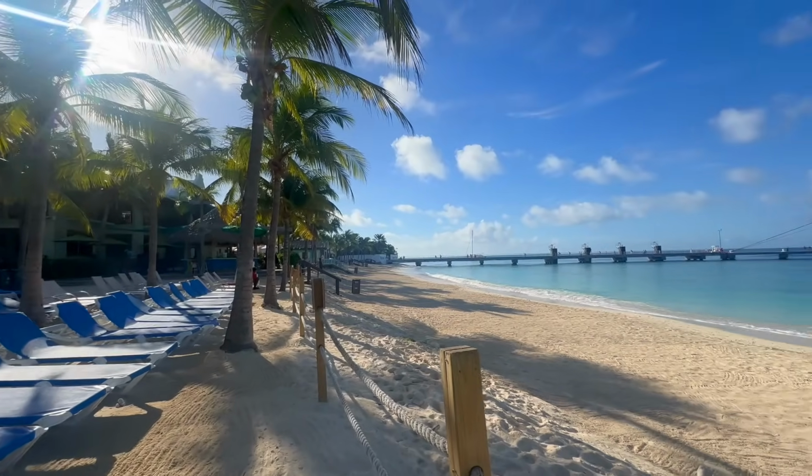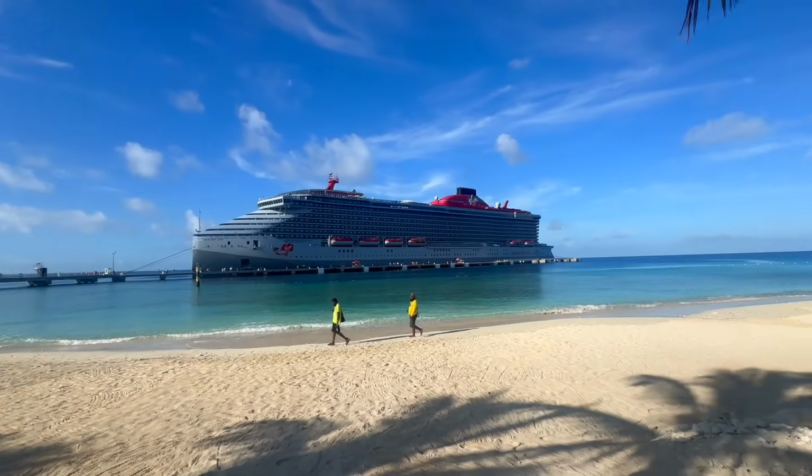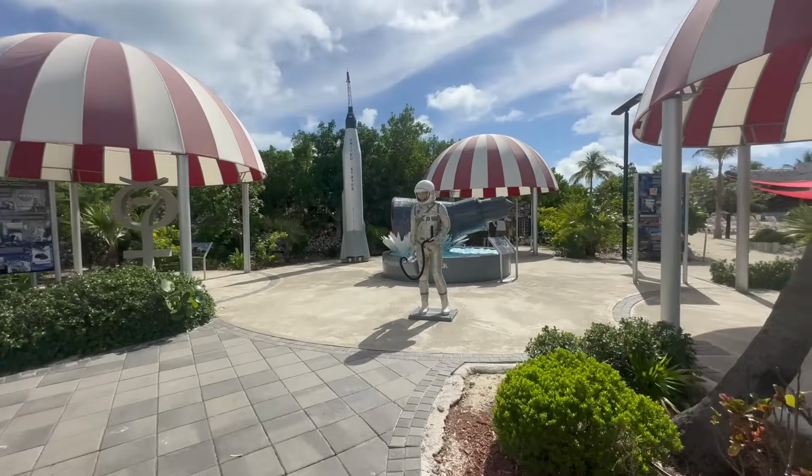The beach at Grand Turk was absolutely stunning, calm, clear water, and I love that we were the only ship here, so we just loved having a beach day. We walked around a little bit. They had some neat sights to see.